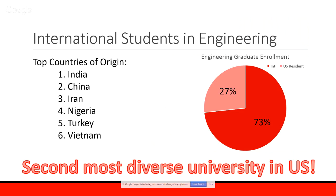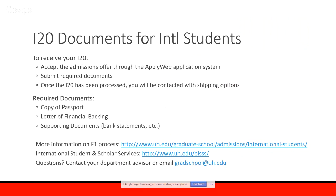And I'll talk about that a little bit, starting with international students. International students do make up the large majority of our graduate enrollment in engineering programs. Our undergraduate enrollment tends to be mostly domestic students. And here's a list of the top countries of origin for our students. So most of you are coming from one of these countries. We were recently designated the second most diverse university in the United States, which we're extremely proud of. We really love having a very diverse, vibrant student body that gets really involved and really speaks out on issues and talks to each other. It's a really great environment.